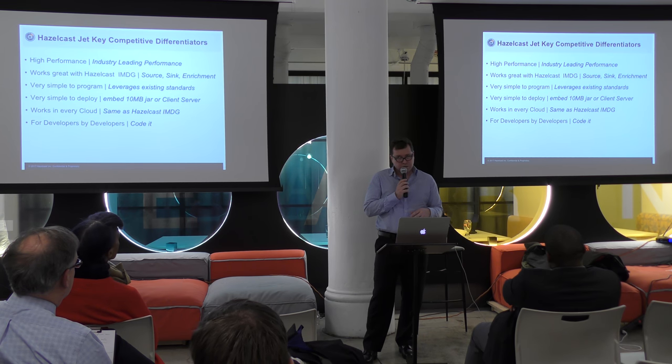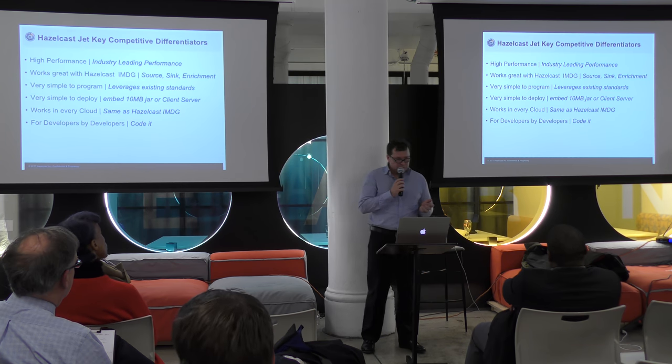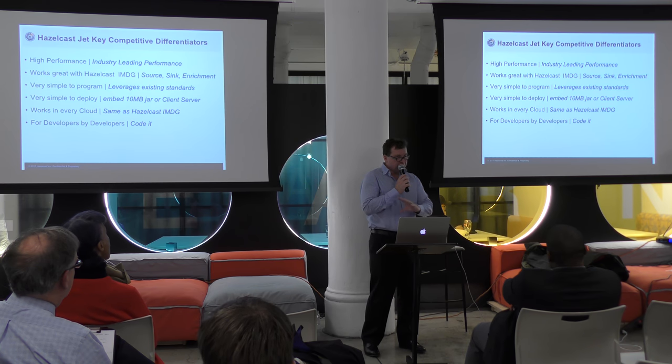And you can deploy on premise, you can deploy in every cloud. We have about 12 plugins for all the different cloud environments. We support OpenShift, we support Pivotal Cloud Foundry. So it makes deployment very, very easy. If you think about it, let's say you've got a Spring Boot app with three nodes, drop JET into each of those, it forms a three-node cluster, and you can have stream processing as an application concern without any infrastructure. So how simple is that?